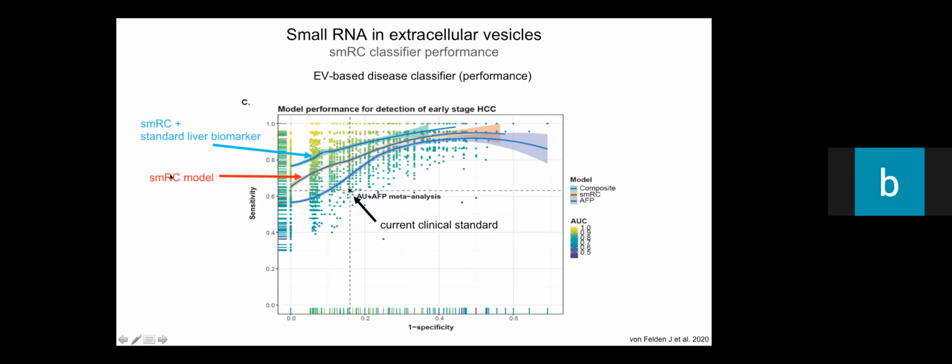When we combine our model with the kind of canonical biomarker that people have been using since the 70s, it actually improves it considerably. And so this really raises hopes that we could use some of these results to create an operator-independent, completely blood-based early detection panel for liver cancer.